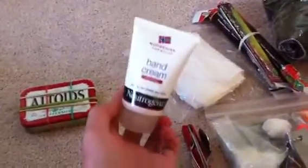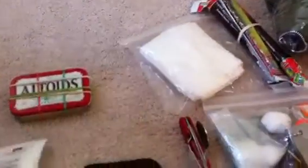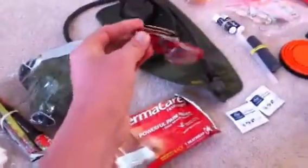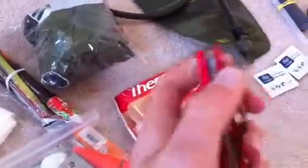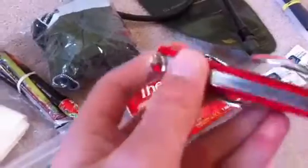And then this, I have hand cream for up in the mountains. And then I have this optical case for my glasses. And I have this Coleman tool, which has a spoon, fork, and a knife. And I believe it has a bottle opener somewhere on this thing. I'm not sure about that.